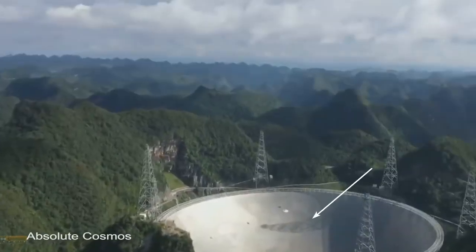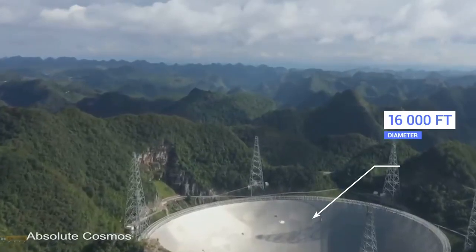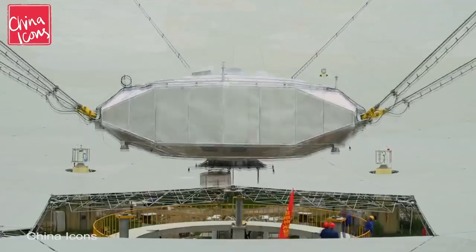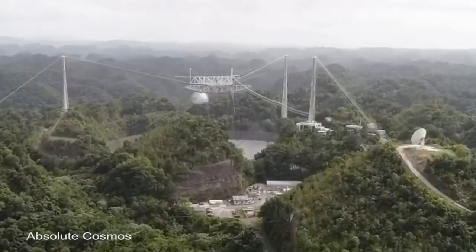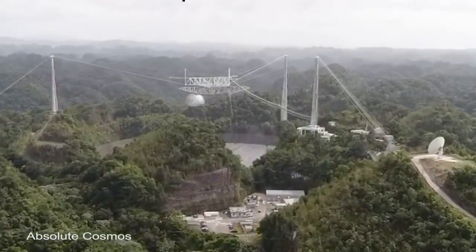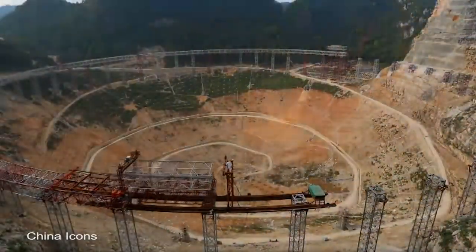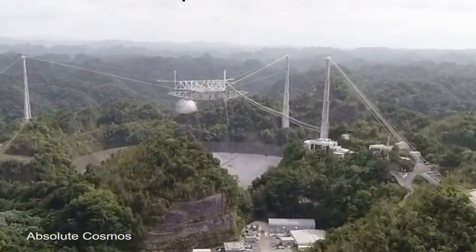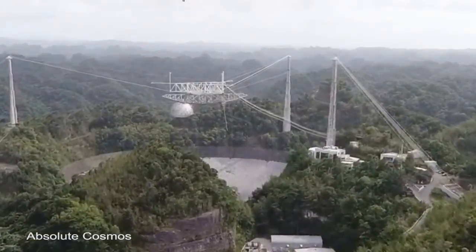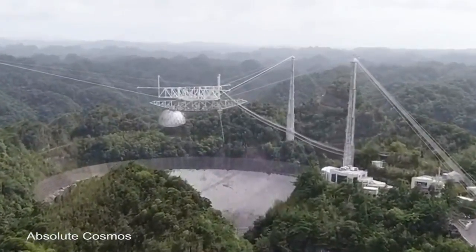At 1,600 feet in diameter, its surface is covered with adjustable metal panels that are controlled by computer, and the feed antenna, which is suspended above the dish by cables, can also be adjusted depending on what's being observed. FAST took 5 years to build, and after opening for testing in 2016, it took a further 4 years to reach full operational capacity. It's able to observe wavelengths between 4 inches and 14 feet, and since entering service has now detected 44 new pulsars that were previously unknown.